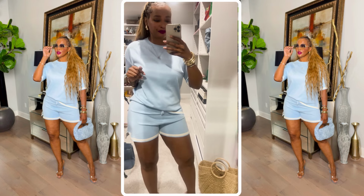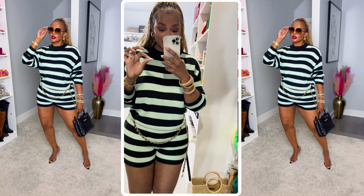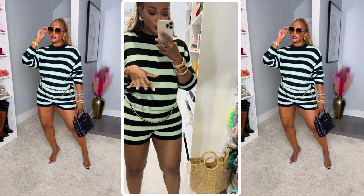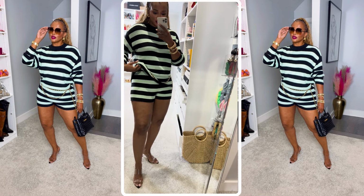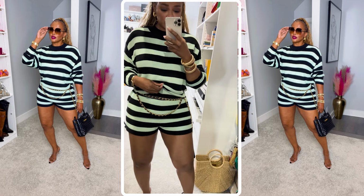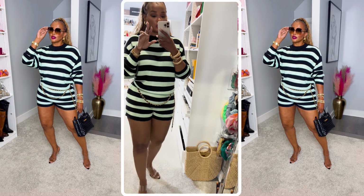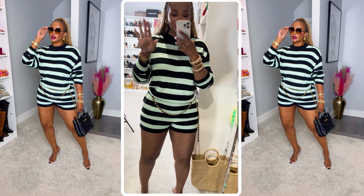All right, y'all, I just found some really cute fall sets on Amazon. They are so cute. I'm styling them three different ways. The first way I did is right here. I belt it because it's like shorts and an oversized sweater. I just put a little chain belt on, with the heels. I'm just showing you how you can dress this set up. But I do have two other colors, so let me get into it because they are so cute.